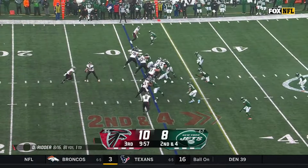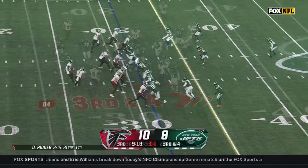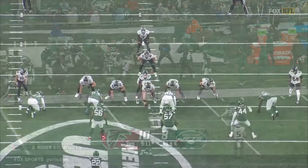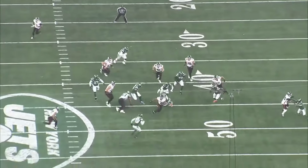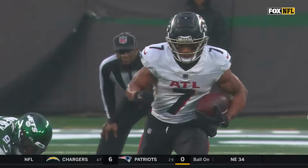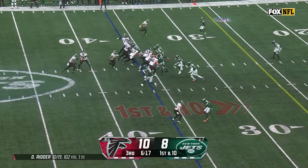Bijan Robinson. Now Robinson tried to cut to the outside. Desmond Ritter. Third down and 4. Ritter complete. Robinson picks up a first. From the 40-yard line, it's Robinson, and that is his best run of the day across midfield. Just look at his vision. Look at his patience. Look at how he is running. From the 46-yard line.